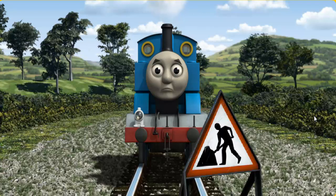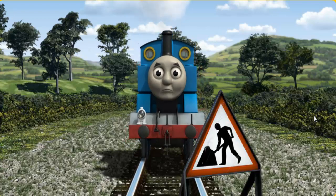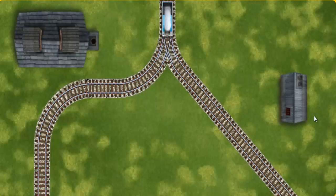Suddenly, Thomas had to stop because of track repairs. He would have to go another way. Help Thomas find the track that goes nearest to the smallest building.